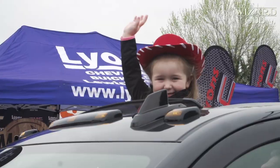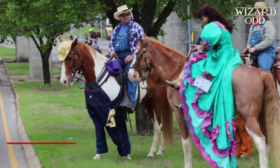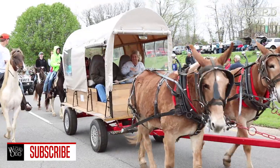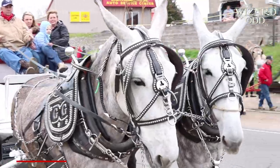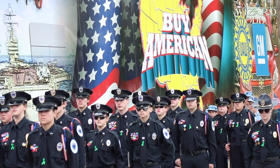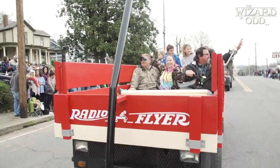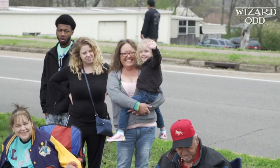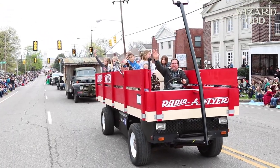Every year, we put this wagon in the Mule Day Parade in Columbia, Tennessee. The Mule Day Parade is like the biggest thing around here. People come from all over the world here. We've got the most famous mules and the best mules in the business. The Army used to come here and get the mules for the military, and that's how it all started. We're just excited that we get to do it, and it's an honor for us to show off the wagon and put some smiles on the kids' faces.